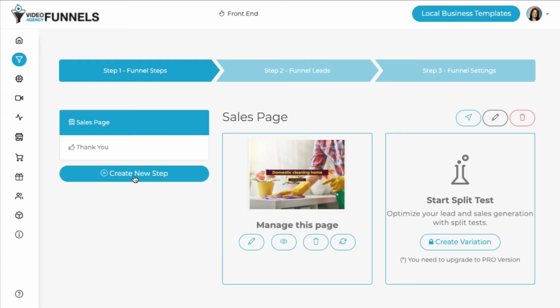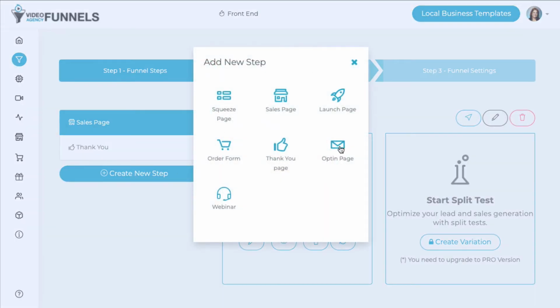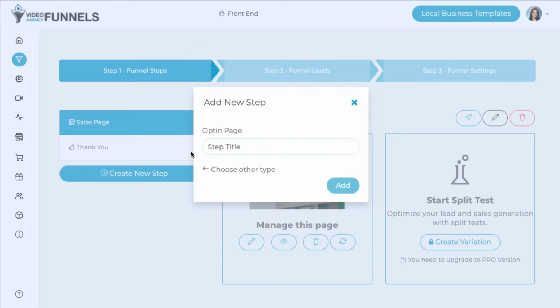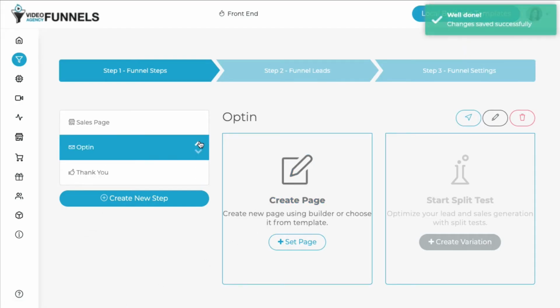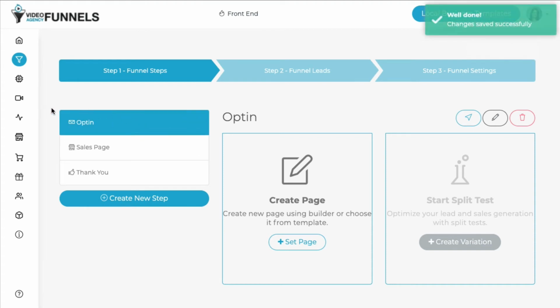So if you wanted to add an opt-in page, you could do that very easily by clicking opt-in page here out of these options. Give it a title, we'll just call it opt-in, and add it to your funnel. And then what you could do is click here on these little arrows and bring it to the top, because that should be the first step in your funnel. And then you would go ahead and create your page.